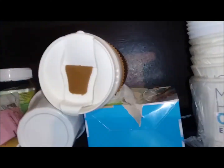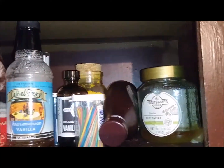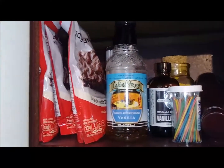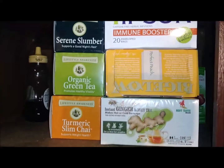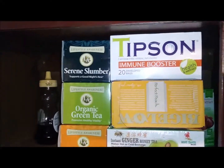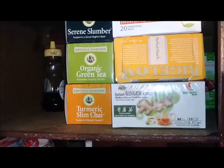Up here, this is where we keep a lot of our cups. So any kind of plastic, paper cups, gloves, and up here we keep our baked goods. And then up here is where we keep the teas, the extra teas. So I showed you the teas in the canister, but this is where we keep our extra teas.